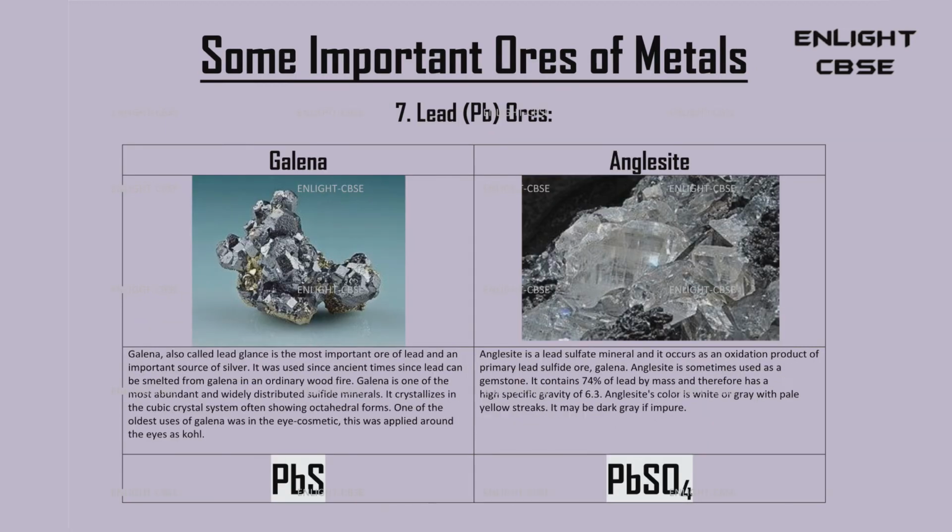Galena, also called lead glance, is the most important ore of lead and an important source of silver. It was used since ancient times, since lead can be smelted from galena in an ordinary wood fire. Galena is one of the most abundant and widely distributed sulfide minerals. It crystallizes in the cubic crystal system, often showing octahedral forms.